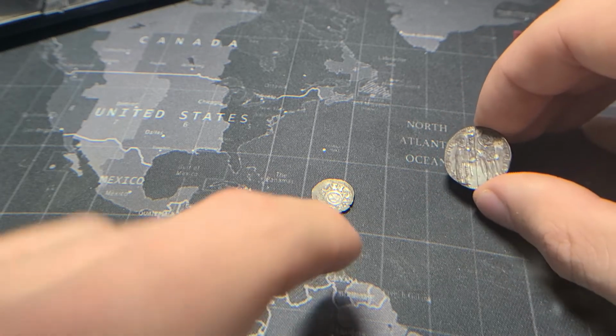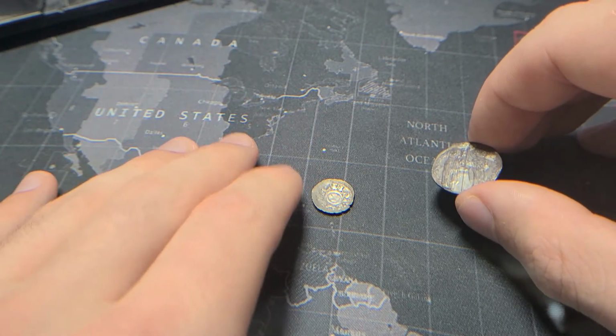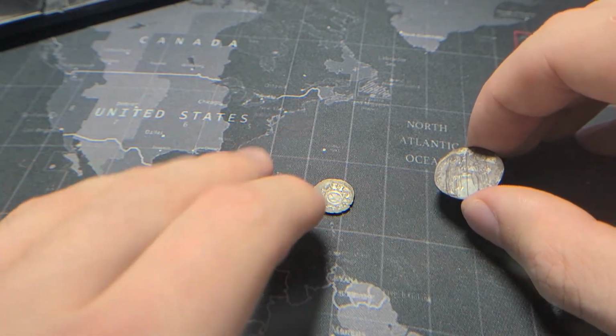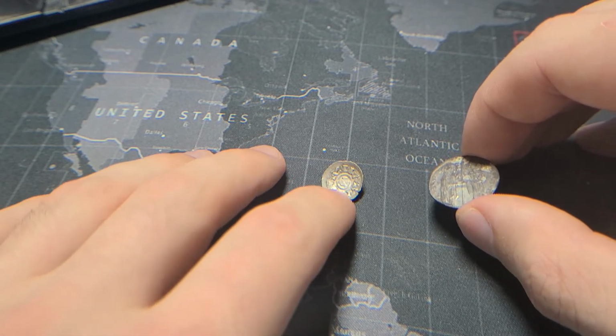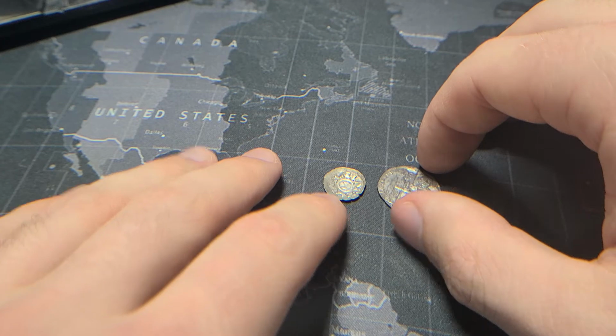So many countries really start to form in this area. The English coins are pretty cool. You can get all the old kings, Edwards. The English coins are quite nice from this era. So yeah, it's a nice era to collect coins that aren't going to be too expensive.